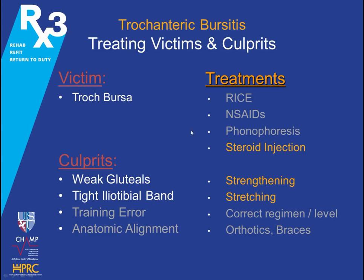So as we look at this, we talked about that our victim is often the trochanteric bursa. It's just the victim, so you might want to direct a steroid injection at it, but these other victim-based treatments are probably not entirely worthwhile. We do want to look at our culprits, and our most common ones there are weak gluteals, maybe a tight IT band. But strengthening and stretching of that is going to be important, especially the strengthening of the gluteal muscles.